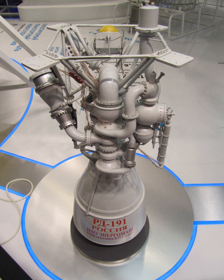A cardan suspension provides for yaw and pitch controls by gimbaled thrust deflection up to 8 degrees. A modern design, the engine incorporates sensors monitoring burn conditions. The measurements are used for telemetry and an emergency protection system.